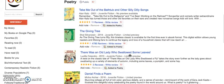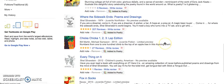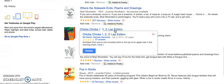Next, I have poetry. For poetry, the book that I was really interested in is Chicka Chicka Boom Boom. And I know there's also a letter one, but I chose Chicka Chicka 123. This book is really great because it's a song and it helps teach children about numbers. You can make your whole entire classroom the theme of Chicka Chicka Boom Boom, which is really cool and it will make children fall even more in love with reading the Chicka Chicka Boom Boom books.